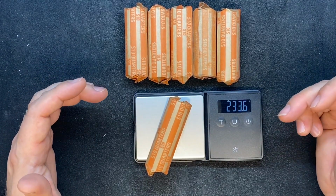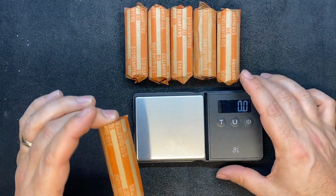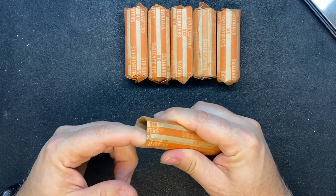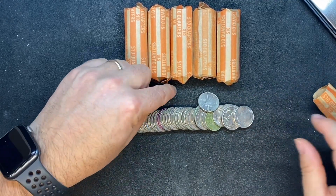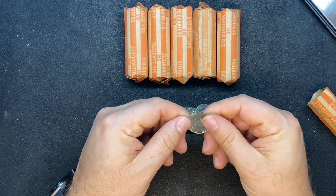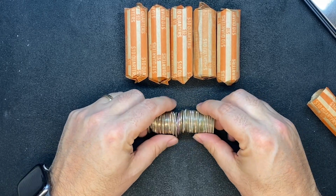I can tell you 233.6 is a little bit high. I don't know what's going to be in it, but I figured we would unroll this one together because I think typically like 227, 228 grams is pretty typical. It could just be there's a lot of gunk on these coins. I do know from the very first roll I opened, I had a lot of green coins. I don't know what that's from. But just because that was heavy, I thought I would open this together.